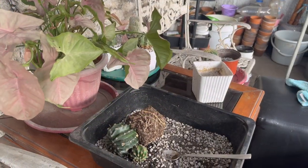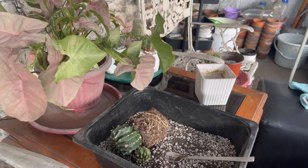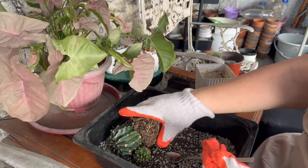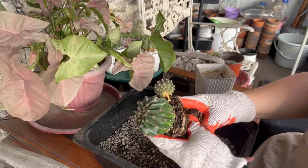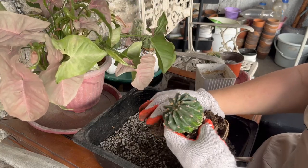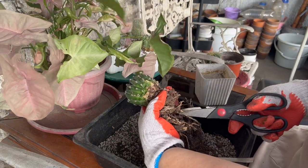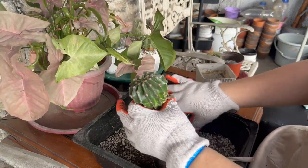Now naman, we're going to separate the baby cactus from the mommy cactus. As you can see, sobrang ganda ng root system niya, but we have to still separate by cutting the roots, yung roots that supplies the baby to the mother. So you have to still cut that.